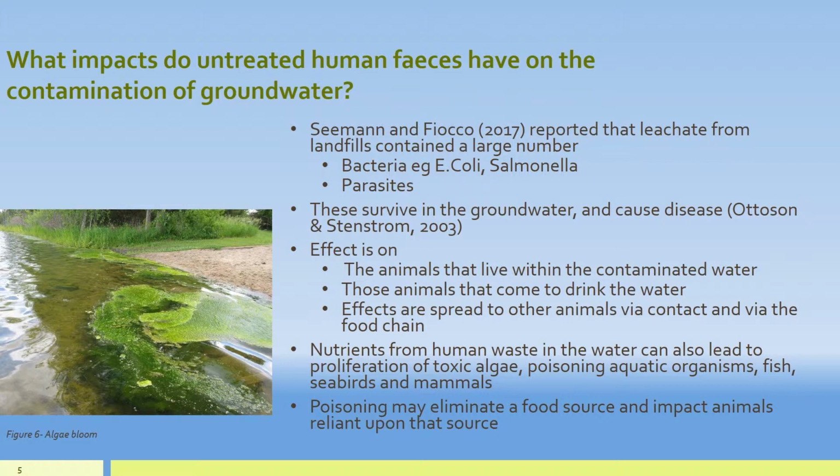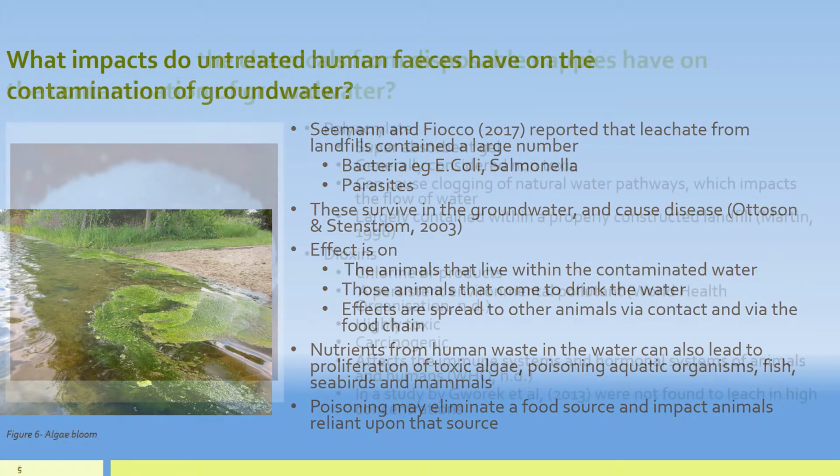The presence of bacteria and nutrients from human waste in the water can also lead to proliferation of toxic algae, which can poison aquatic organisms including fish, seabirds and mammals. Once poisoning occurs at this level, it progresses up the food chain through ingestion. Poisoning may eliminate a food source and hence impact species reliant upon that source.